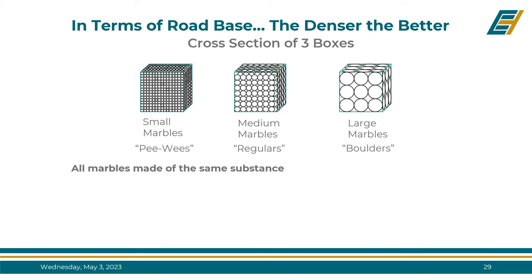So we've got three boxes with different size marbles in them. Think of these marbles as the fines, the sand in the middle, and the coarse aggregate, which is the large marbles. So which box has the most marbles? That's pretty obvious. That's the one with the small marbles. Which box weighs the most at this point? The answer is, because the marbles are all made from the same material, the weight is the same for all three boxes.